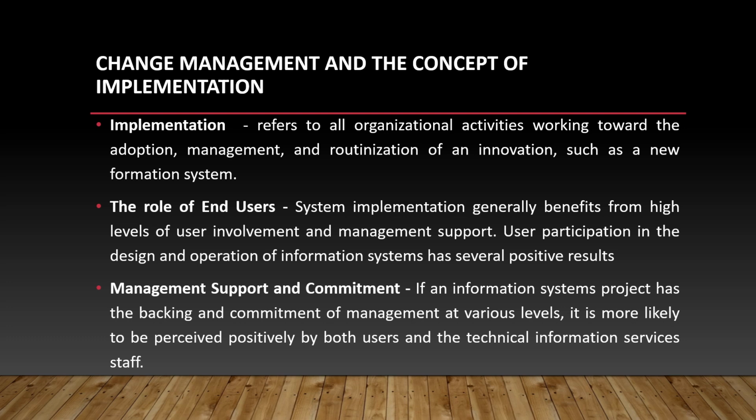If an information system project has the backing and commitment of management at various levels, it is more likely to be perceived positively by both users and the technical information services staff. Management backing also ensures that a system project receives sufficient funding and resources to be successful. Furthermore, to be enforced effectively, all the changes in work habits and procedures and any organizational realignments associated with the new system depend on management backing. If a manager considers a new system a priority, the system will more likely be treated that way by his or her subordinates.